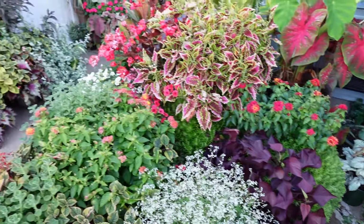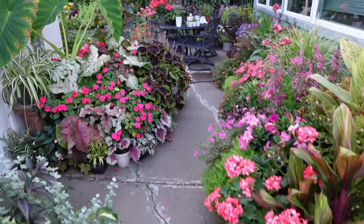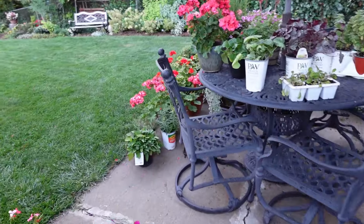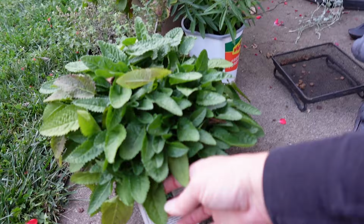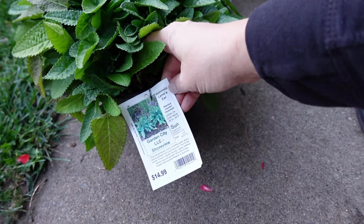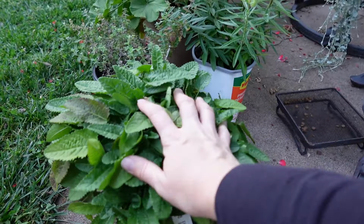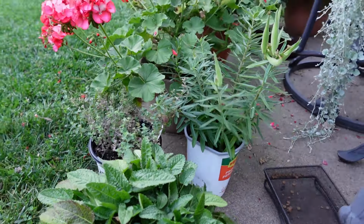Let's see. I think that's it for, oh no, I have some other things I picked up too. I forgot down here. I got a Stachys 'Humelo'. It's a Stachys like a lamb's ear, but not the fuzzy leaves, and it gets long pink flowers on it. That was a good deal. I think I showed this before.